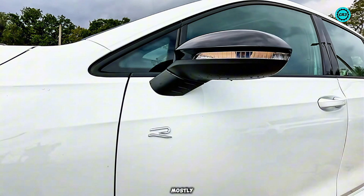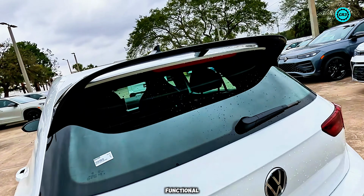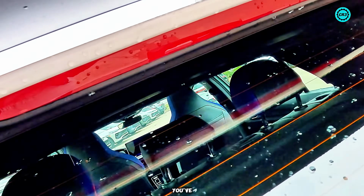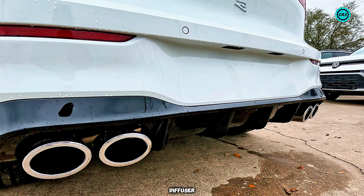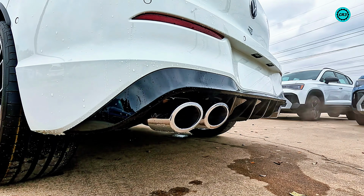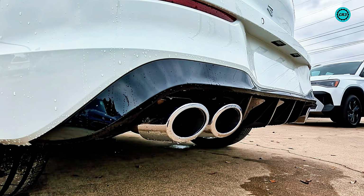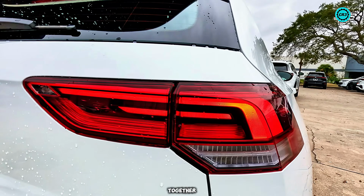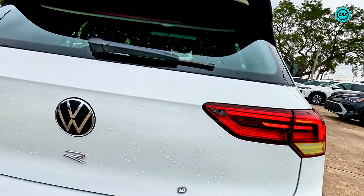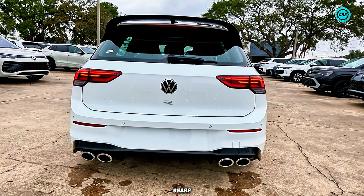But let's be real, you're mostly going to be seeing the back of this car when it gaps you off the line. Look at that massive functional rear wing up top. Down below, you've got an aggressive gloss black rear diffuser housing those signature quad exhaust tips that sound absolutely mental. And tying the whole backside together, you've got those ultra-sleek 3D LED taillights spanning across the rear. The whole package just looks incredibly sharp and aggressive.